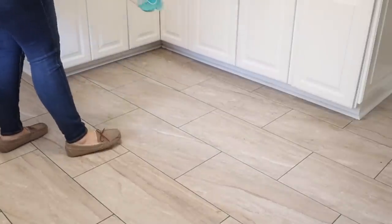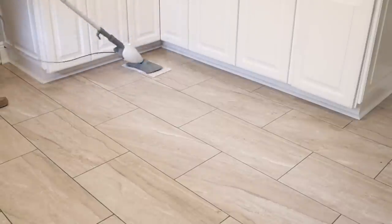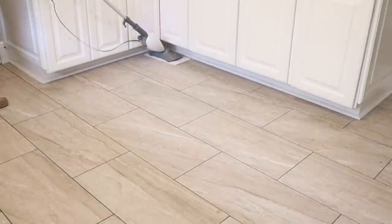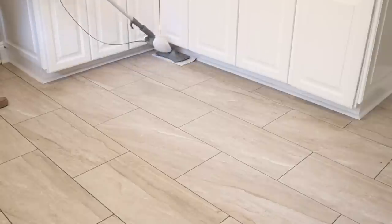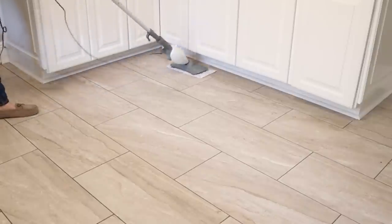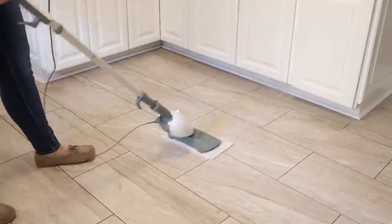And I'll finish off here by using my light and easy steam mop. And this is the Method floor cleaner in the Spearmint Sage. And I love the way this smells. And the steam feature on this mop just does such a good job at really deep cleaning these floors. So I was really glad to get these floors good and clean today.